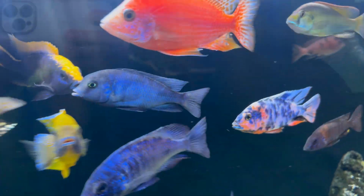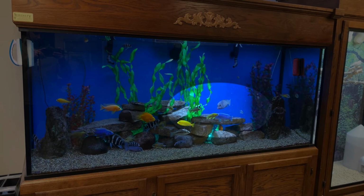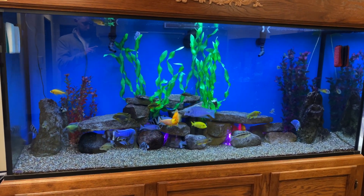They're going to be more peaceful than some of the predatory fish, and they're not going to get huge and be tank busters at the end of the day. Great color, great unique shape, and like you said, it feels like you have a legit dolphin in your tank.